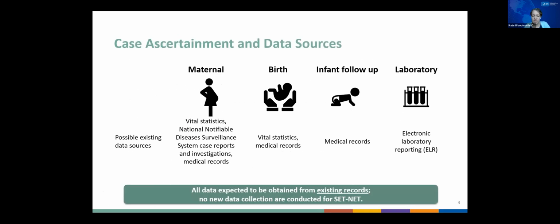I wanted to describe for this group a little more about our case ascertainment and data sources, again, this being surveillance data. Here are the 4 data sets that we collect. We have a maternal data set with information about the pregnant person and their pregnancy, a birth data set with information about the pregnancy outcome and the infant at the time of birth, and an infant follow-up data set. This includes information about the child's health up to 2 years of age. We also have a lab data set that includes all hepatitis C labs for moms and babies.